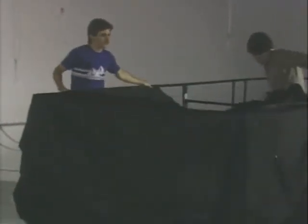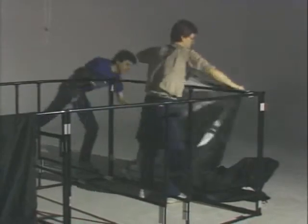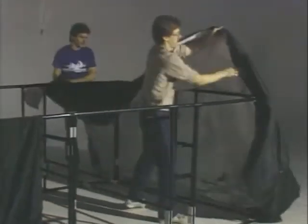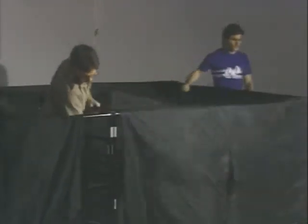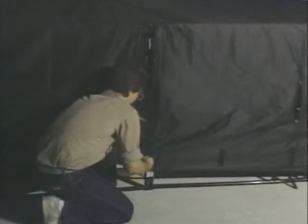Two separate sections of the skin, with rubberized white reflective fabric inside, sewn to a black ripstop nylon outer shell, are pulled over the frame. The black outer fabric will contain any ambient light that would normally escape the box. A zipper then connects the 2 skins, creating a single 13-foot by 6 1/2 foot bounce box.